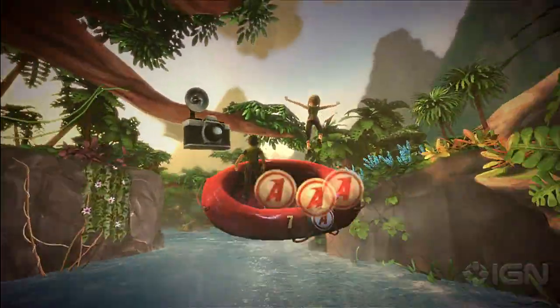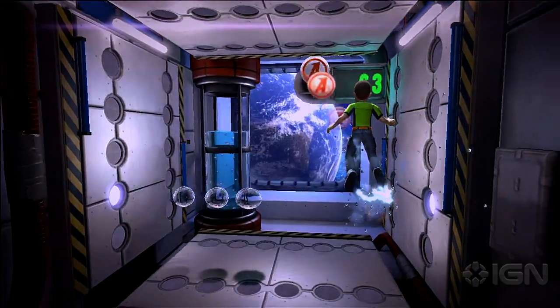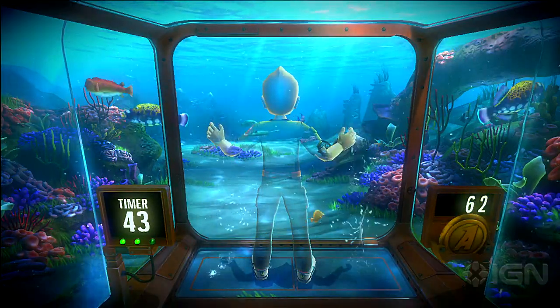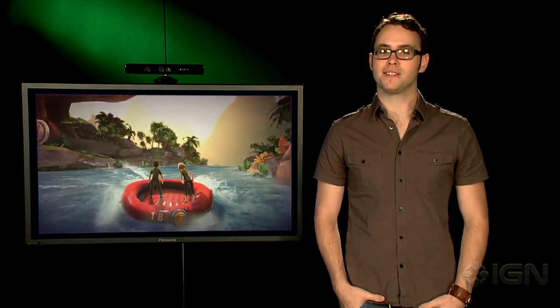It all comes back to your interest in the games, and unfortunately, the current range of casual games doesn't make it a compelling purchase, especially if you're into more conventional games like Halo. So, is the Kinect a must-buy? It depends on who is doing the buying.